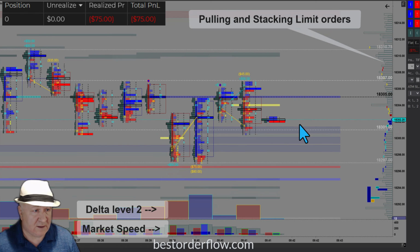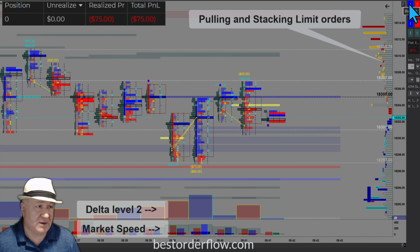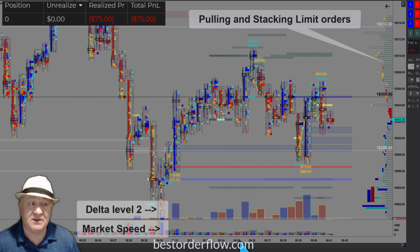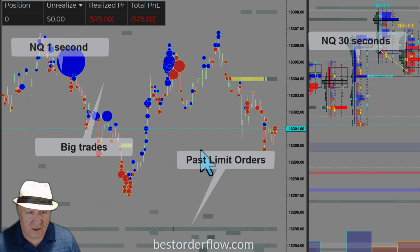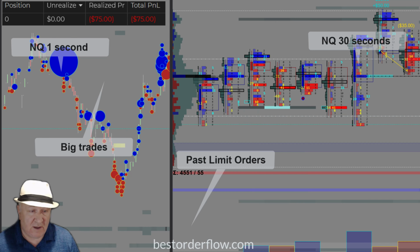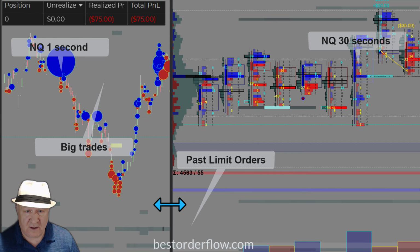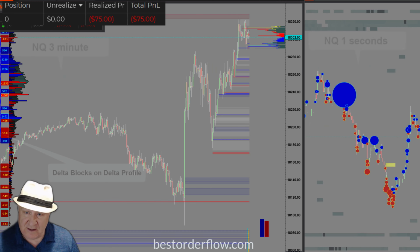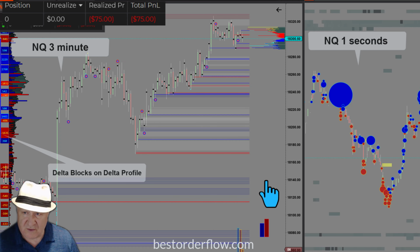Anyway, we're still gonna go up. That is my inclination for this. Even though we can bounce a little bit to the right in the corridor. Let me see and watch. By the way, I need to watch this 1 second chart in the middle. On the right is a 30-second chart for NQ. Let me move it up here. Boom. And on the left side over there, we're seeing the 3-minute chart.